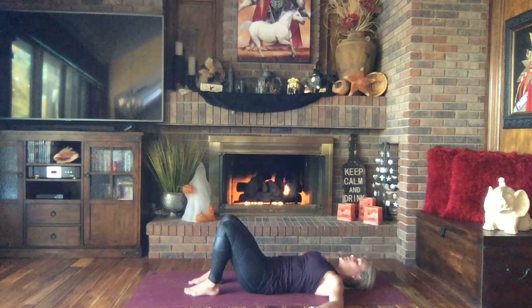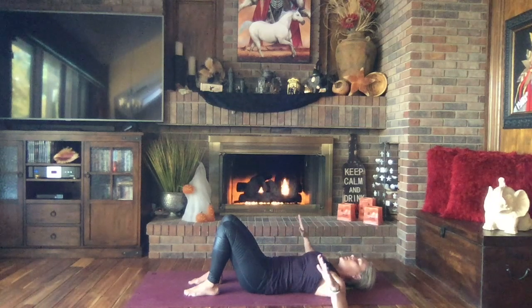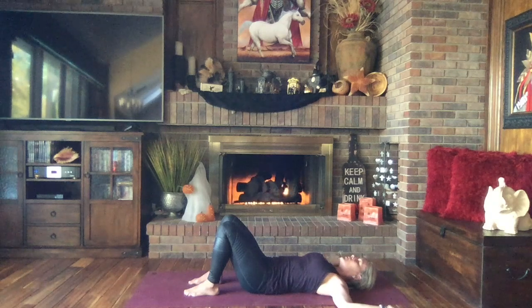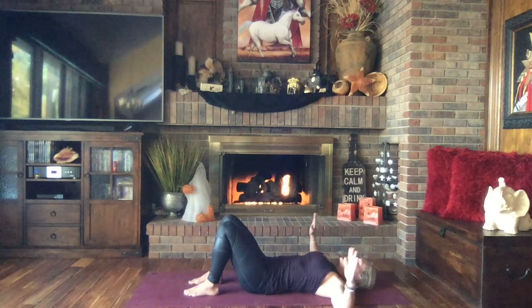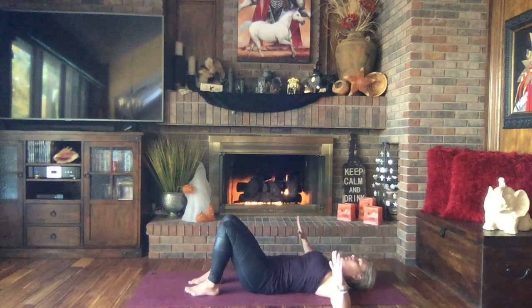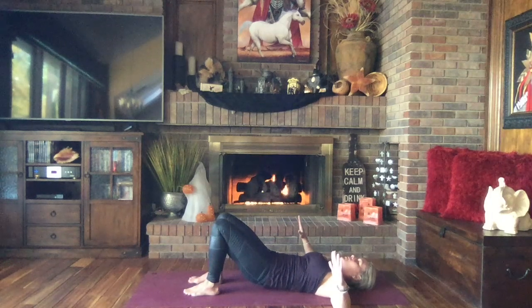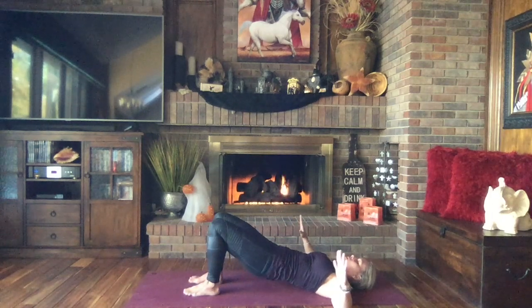Noticing as we release that intensity through the upper body, we've lowered our bridge pose. Is there a little more mobility in those shoulders? We lift the fingertips, and once again, taking the back of the hands towards the ground. Breathe. Lifting the fingertips towards the sky, adding that pelvic tilt. Slowly press through your heels. Lift your hips towards the sky. We come back up to bridge pose.